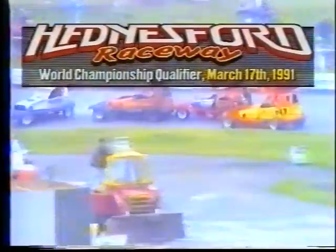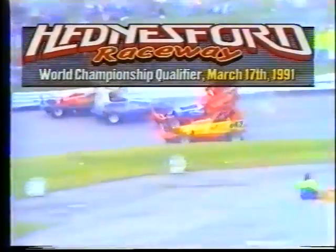Hensford Raceway is where stock cars really come to life. Contact at speeds approaching 100 miles per hour, a sight not to be missed. If you get it wrong on this tarmac oval, then you really are in trouble.